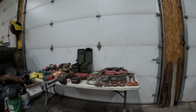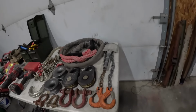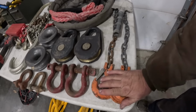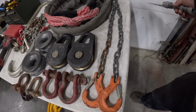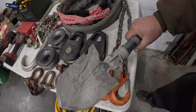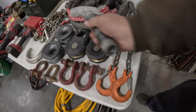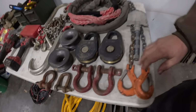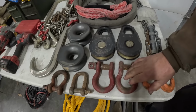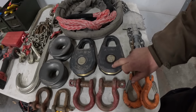Okay, now that I've given you a quick brief about Creature, let me show you my recovery gear that I keep on this truck. First thing I keep is I got me a short chain here with 2 hooks on it. Never know when that's going to come in handy. Then I keep me a little shovel on there. It's short to be able to dig mud out from tires and stuff. I got me an assortment of hard shackles. I've got 2 Apex snatch blocks.